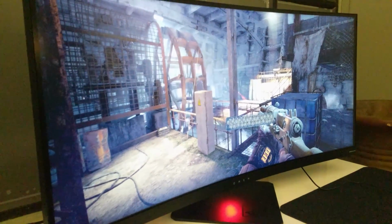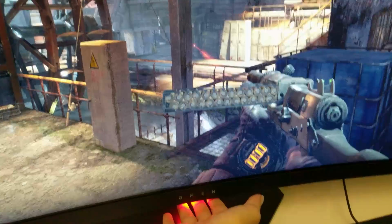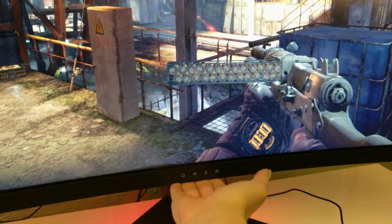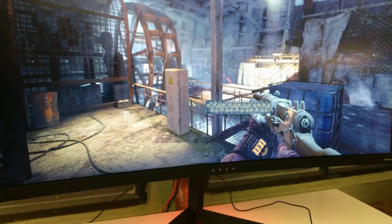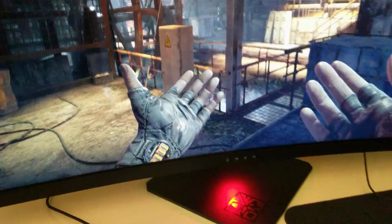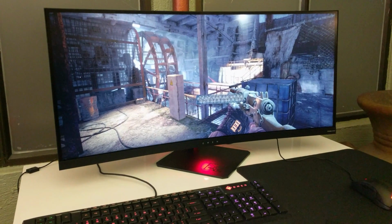It's so pretty. Anytime you pack a 3 millisecond response time, a 100 hertz refresh rate, and NVIDIA G-Sync into a big, beautiful, curved, ultra-wide QHD display that looks good. Yes. You've got Shannon's attention. Oh, yes, you do. It's $1,300, but it screams gaming awesomeness. Yes. I love this thing. We were both kind of like, ooh.